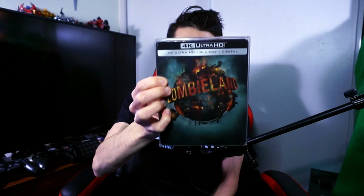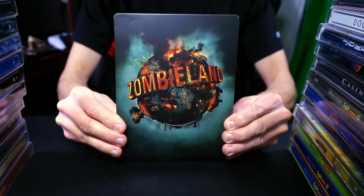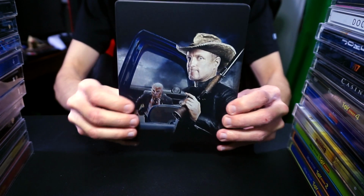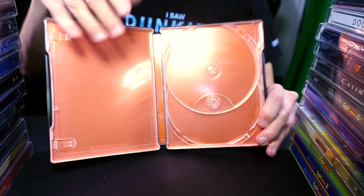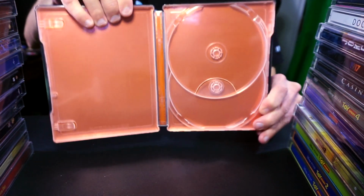And then the following year, 2009, we got this gem, Zombieland, one of my favorite horror comedies with one of my favorite actors of all time, Woody Harrelson. And the steelbook, in my opinion, could have been a little better than just the logo there with the design and artwork of the world on fire right behind it. But nevertheless, 4K restoration, Blu-ray, digital, and I get a steelbook along with it. Sure, couldn't pass it up.